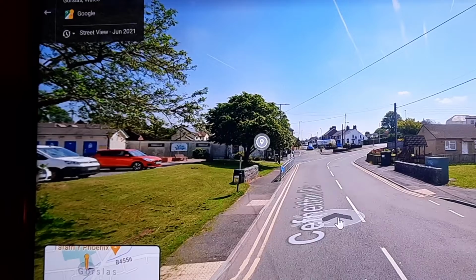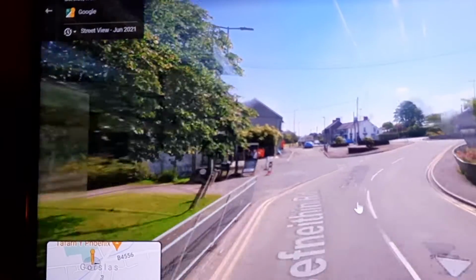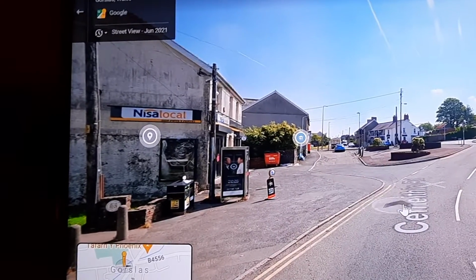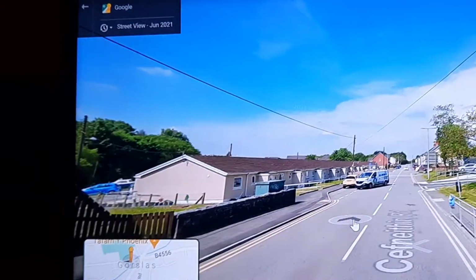And also on the corner here now as well, you've got post office and shop right here. There it is, but there. So you've got everything here, you see. But what I want to show you, the bungalows.